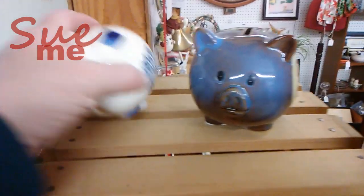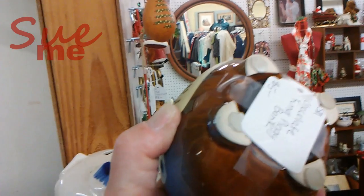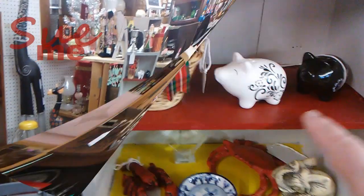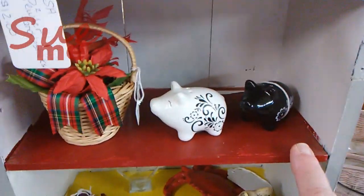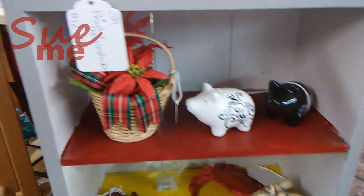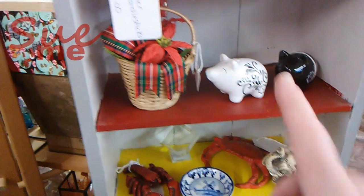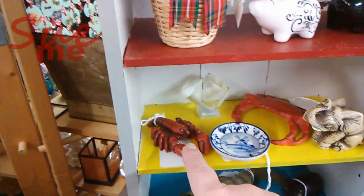Pigs. These are little pig banks. $5 a piece, 25% off. And I always think of this as the pig booth because I have gotten some very interesting little pigs in here. Here, perhaps you'll recall these little pigs. They were here when I bought another set of little pigs, took them home with me, and I mentioned these were staying behind.